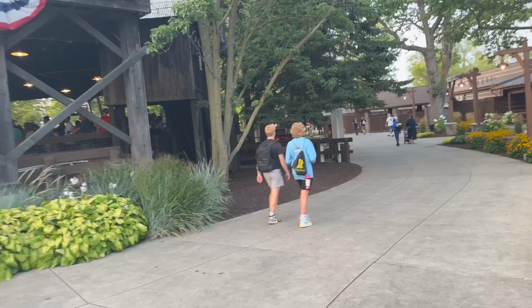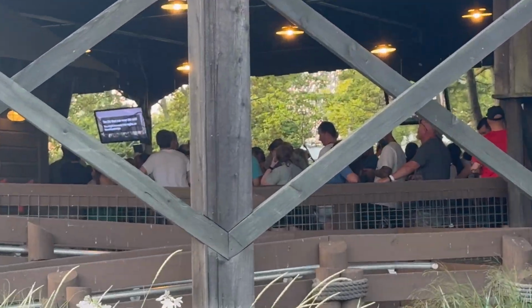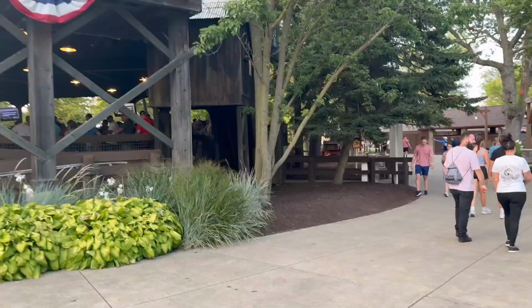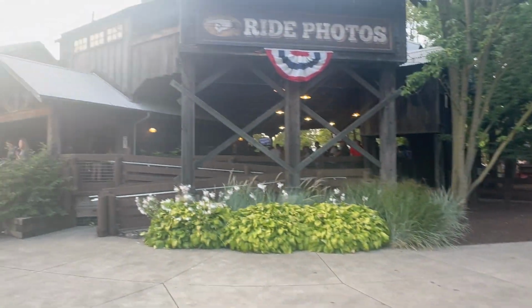Let's go. Line for Maverick is massive. That is the Fastlane line all the way out to the door. It gets worse than that, but we're not going to do it for right now. All right, guys, I'm telling you, do not be afraid to use first aid. My hand is starting to really hurt and get really stiff again since I had that accident.